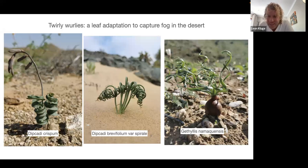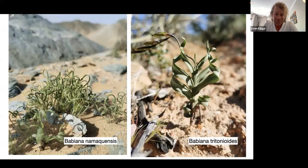And on the right is Cathylus namaquensis, or a cucamakranca. And it's got the same reasoning for collecting moisture. But as I said, it's over many families. So this is the iris family, for instance, Babiana namaquensis and Tritonoides. And they also have adopted this twirly-whirly effect into harvesting moisture.